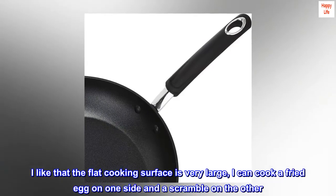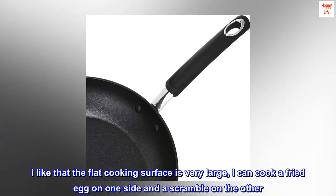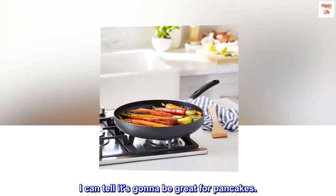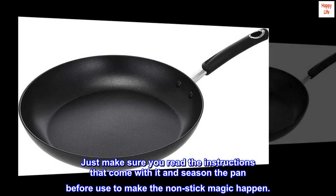I like that the flat cooking surface is very large. I can cook a fried egg on one side and a scramble on the other. I can tell it's gonna be great for pancakes. Just make sure you read the instructions that come with it and season the pan before use to make the non-stick magic happen.